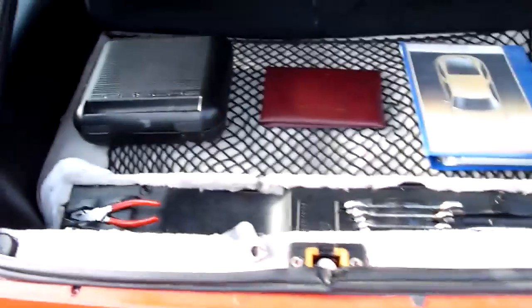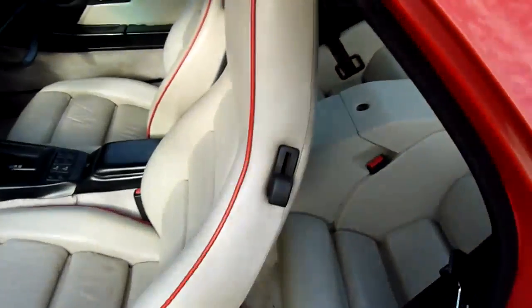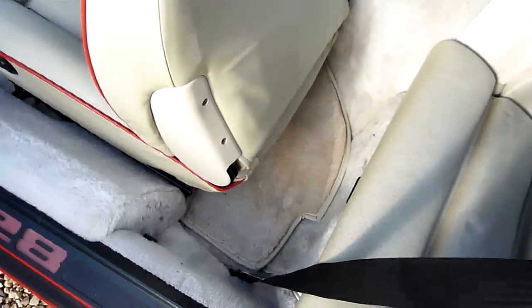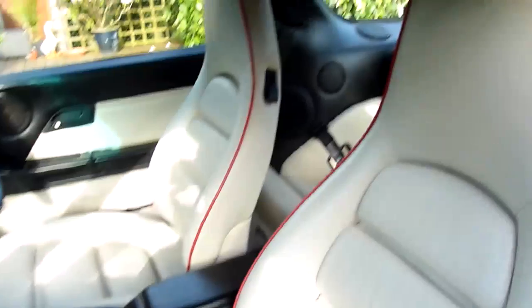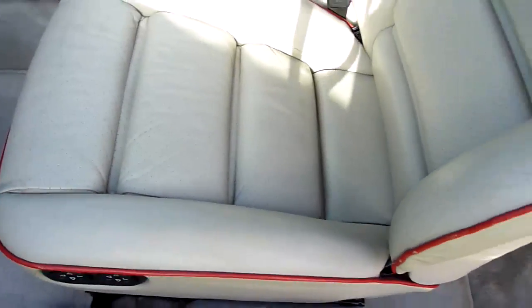But anyway, we'll carry on the tour. As you can see, the boot carpet in there, all really nice as well. We'll come round into the passenger side. And the back there again. Seats are lovely. It's the carpets that have amazed me. How you can have cream carpets survive 25 years and look this good, I don't really know. And look at the front carpet, look at that. The passenger seat. Again, all really lovely.